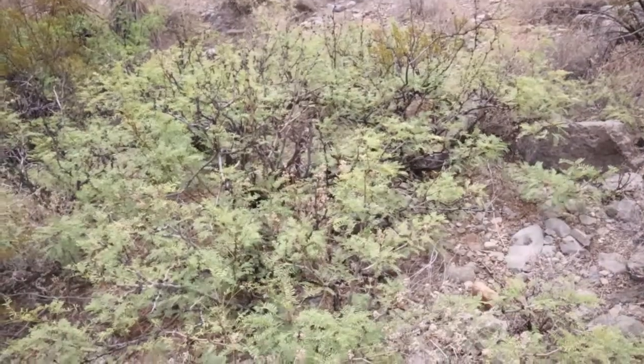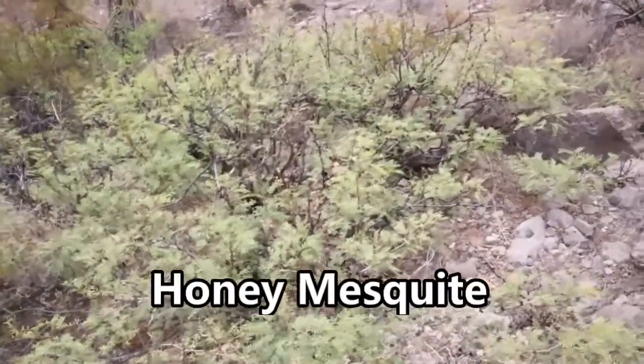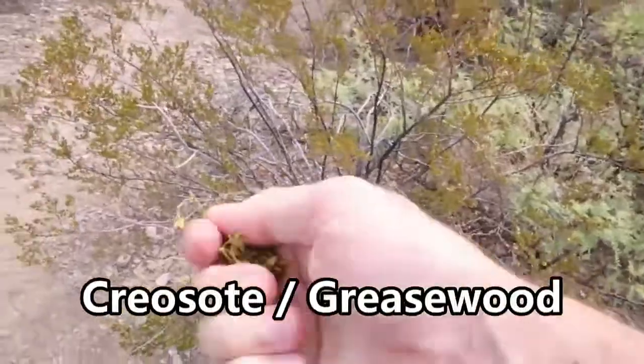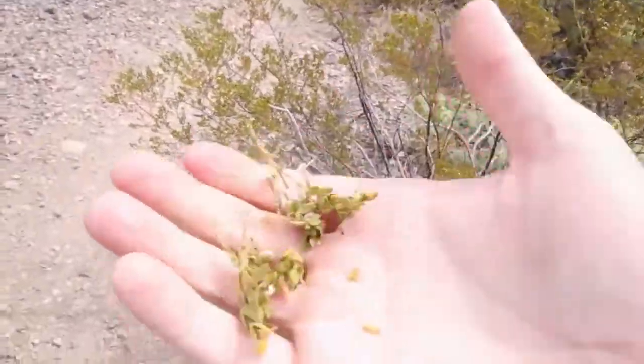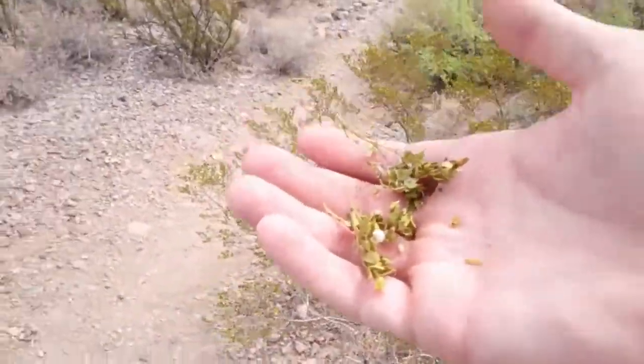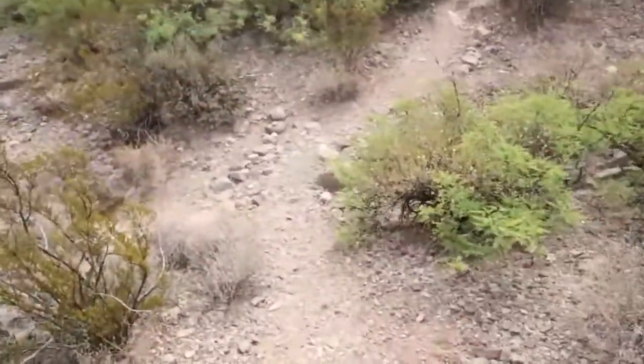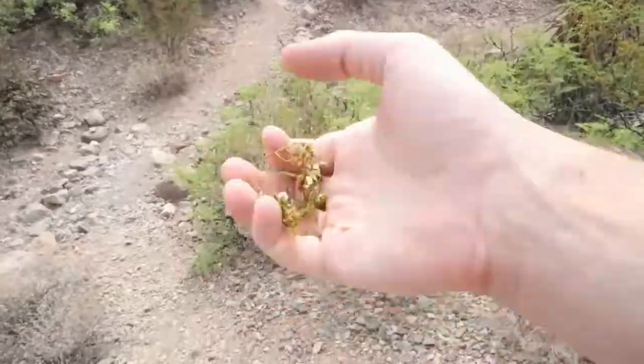So this wonderful plant here is mesquite, full of wonderful thorns. You don't want to fall in that. Next to this, I believe they call this creosote, but if you pick a little bit of it and squish it, roll it around in your hands, it smells like desert rain. To me, that is like the most amazing smell in the world. I grew up loving every time it stormed here in the desert, the way that the smell of the desert is just amazing.